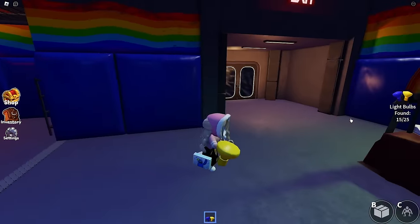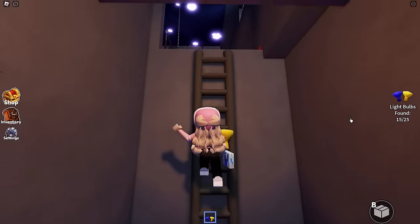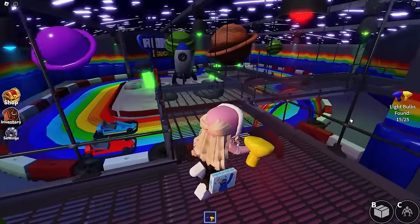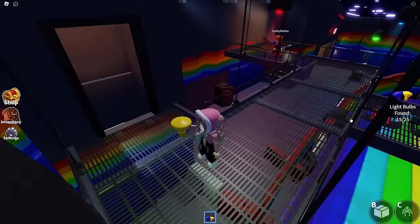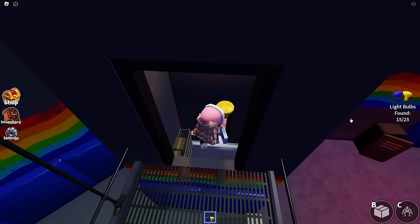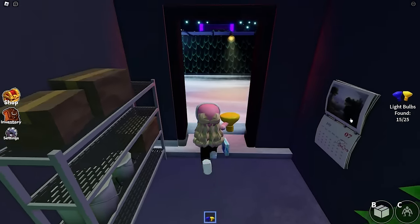Wow, this place looks awesome and it is called Rainbow Racers. Be careful! There might be a monster in here! Ew, really? This could be dangerous. What the heck? We are both in the same place. Wait a second. Where did you come from and what's down there? I have a bad feeling about this place.